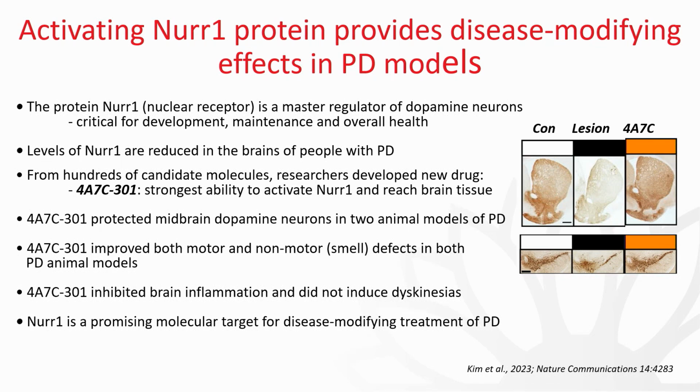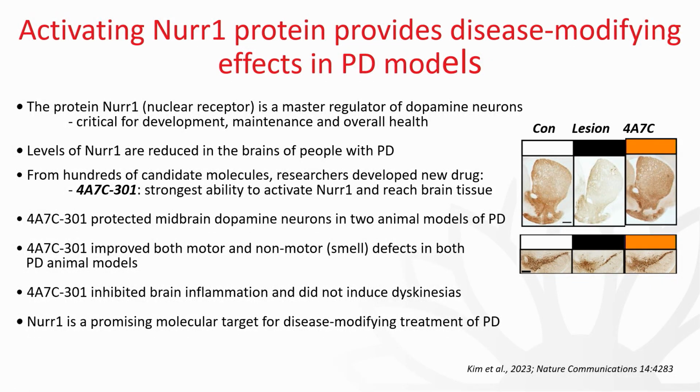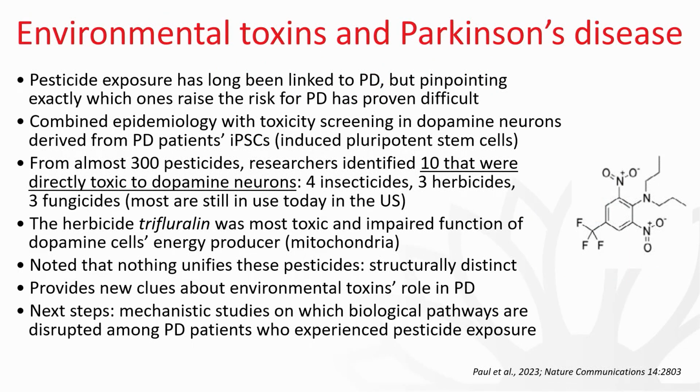So now, one puzzling thing was, why was smell improved, right? So this is not the pathway for smell. However, some of you may know that the olfactory bulb, right at the front of the brain in humans, is the extension of the brain, and it also contains dopamine cells, right? So that could be the clue there, because NUR1, again, is important for dopamine neurons. So just to sum up, NUR1 then is a promising molecular target for disease-modifying treatments of Parkinson's.